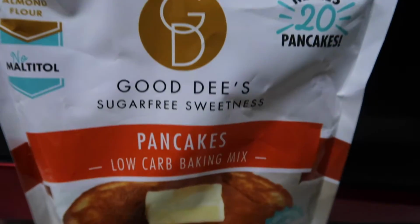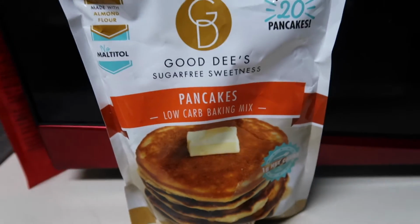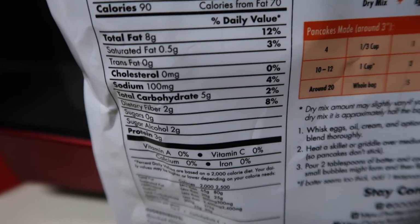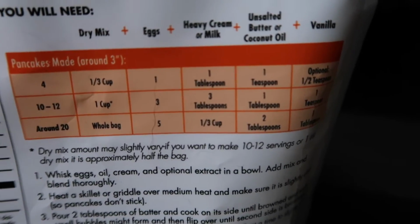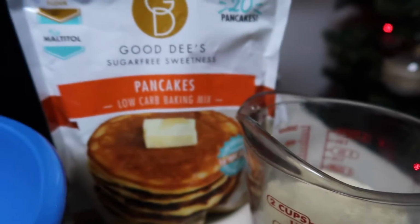So I'm going to show you first what we had for breakfast this morning with pancakes. Good Dee's is the company we go through for those pancakes if we don't make them ourselves. So guys, if you've never bought Good Dee's pancake mix, neither had we. This was our first time trying it, but it's simple. We did the middle option on here stating we just needed 3 eggs, 3 tablespoons of heavy cream, a tablespoon of vanilla, and a tablespoon of coconut oil or unsalted butter, whatever your preference is. So you pretty much mix all that together.